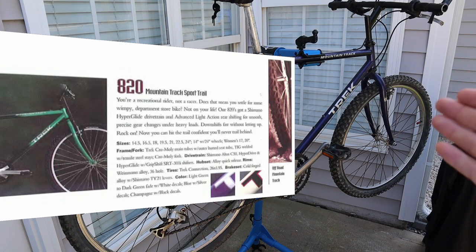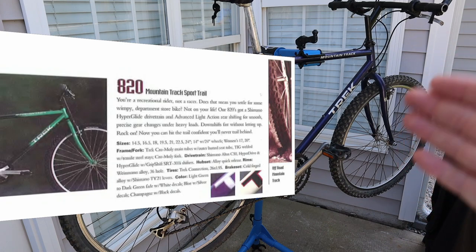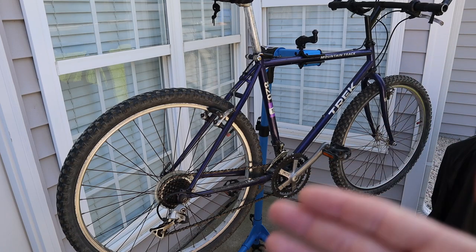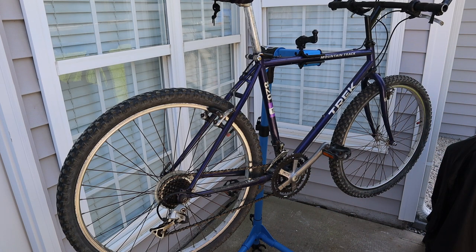It says that this particular bike fit is for somebody that's a recreational rider, not a racer, but that doesn't mean they have to settle for something wimpy. It's right there in their literature, so it's interesting to see that really nothing has changed from 1994 to 2020. All of these entry-level bikes are still competing with department store bikes.